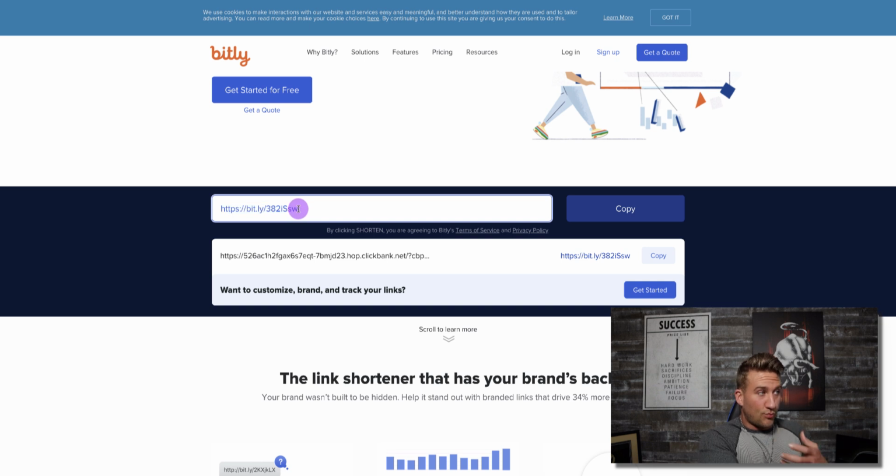If I click this shorten button, it does that. You see how much prettier that looks? That's beautiful. It's a small little link. Bitly links are becoming very well known across the internet, so people aren't afraid to click them. And all you have to do is copy this link. This will be your new affiliate link. All it did was shorten that link to this beautiful, pretty little link that still tracks back to you.